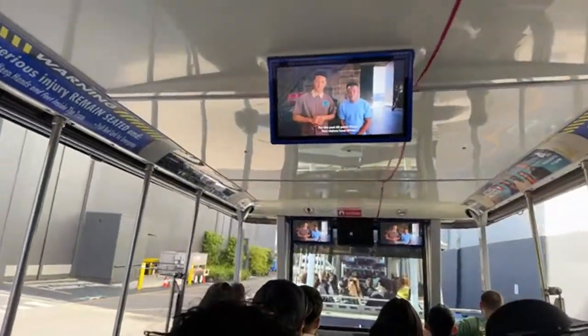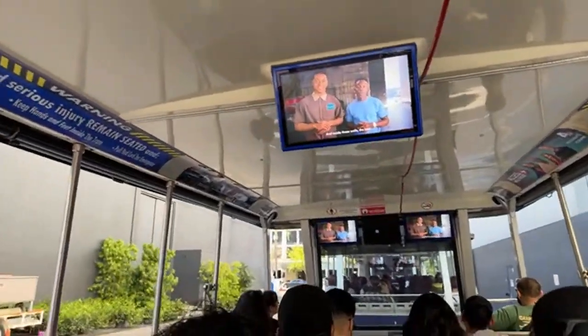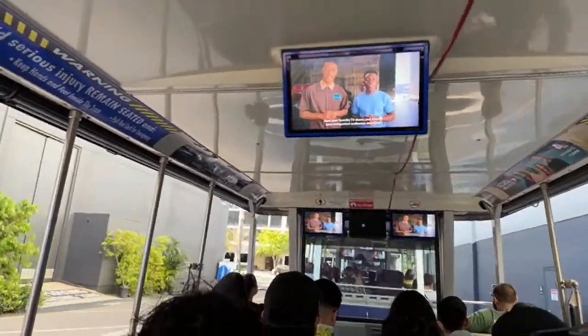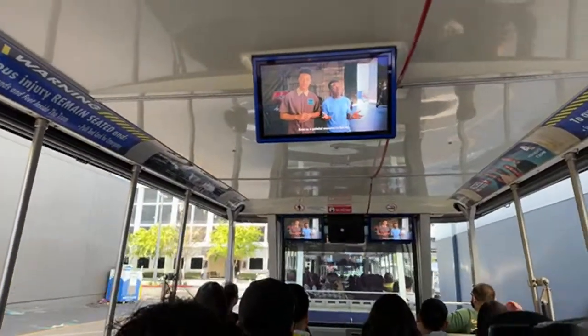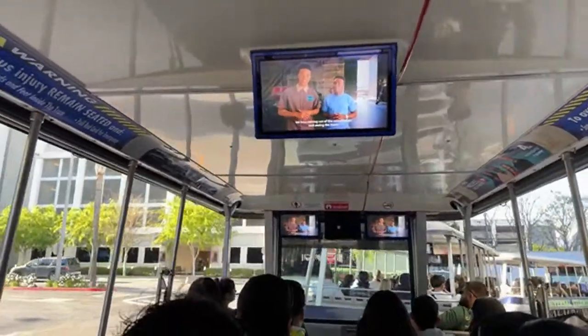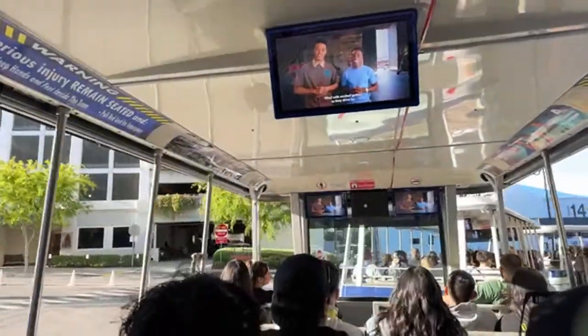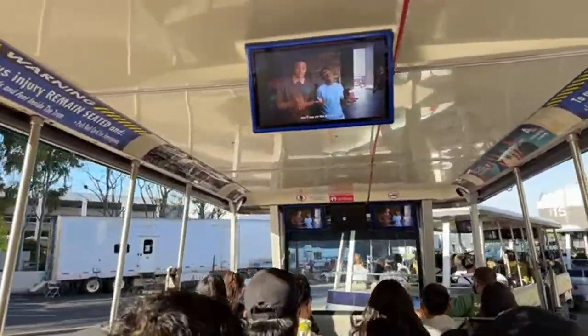For the past 60 years, studio tour visitors have driven right by these buildings, and inside these walls, the sets from your favorite TV shows and movies have transported audiences anywhere the imagination could take you, even to a palatial mansion in Bel Air. When we film Bel Air, we love coming out of the sound stages and seeing the trams filled with excited guests as they drive by. So, keep an eye out. You never know who or what you'll see on the studio tour.